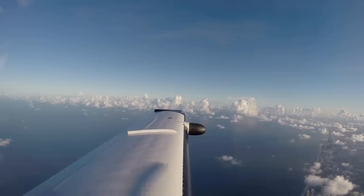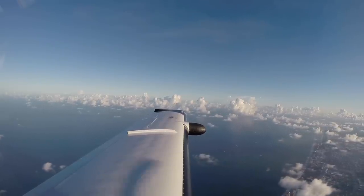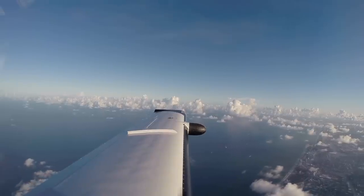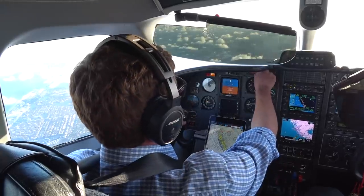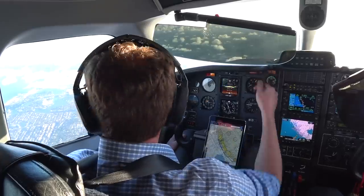And you guys will have a good view now of Fort Lauderdale Beach. You can see it down there. Looks like a pretty good amount of waves at the beach today, so probably not a good day for swimming. 1 Tango Bravo, descend and maintain 4,000. 4,000, 851 Tango Bravo. 4,000 set, we'll VS it down.